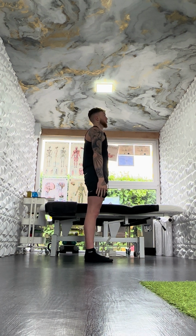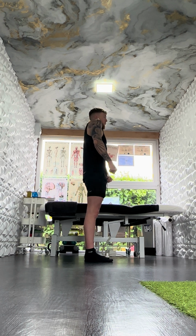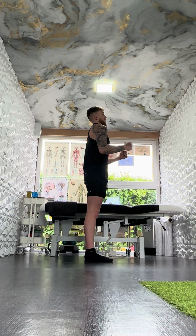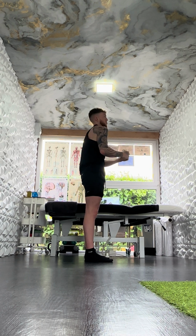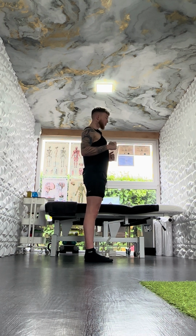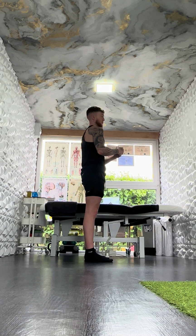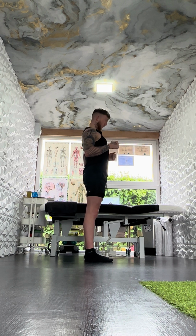You can do this with your arms straight as well. But I like keeping your arms bent. I feel like I can get a little bit more control. Staying up nice and straight. The only thing moving is the shoulder blades. And then just do one way and then do the other.